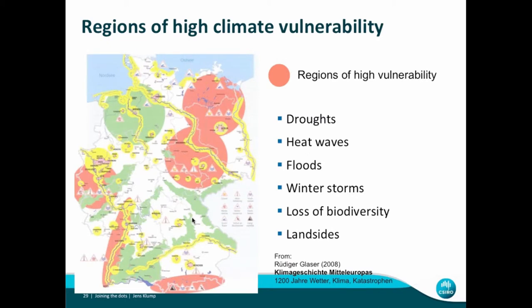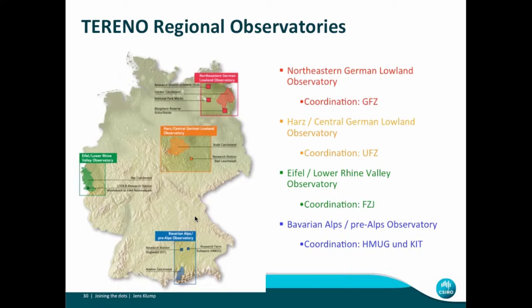The idea behind this is that with climate change, there will be some areas in Germany that will be more affected than others and affected in different ways. These areas of vulnerability had been identified, and the regional observatories cover these areas. So they're located in the Alps and pre-Alps, they're in the western mountains, looking at river catchment, then in the central mountains and lowland, and then in the northeastern lowlands.